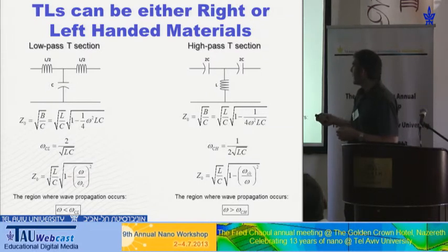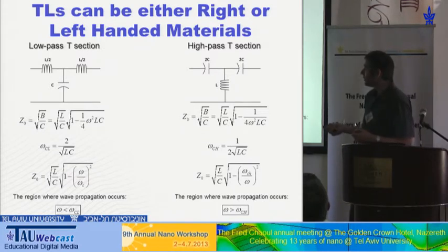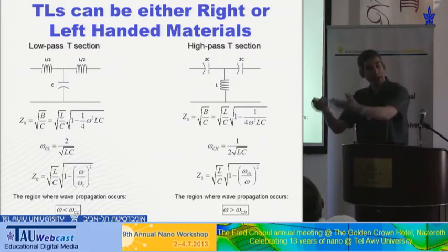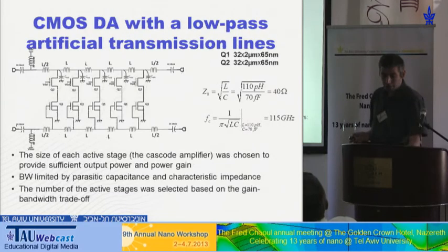Interestingly, the characteristic impedance looks pretty similar. It's, again, this square root of the ratio of L and C of the elements that we're using, but the difference is in the cutoff frequency. Is it a low-pass structure where we have an operation up to a frequency of a cutoff determined by the size of the lumped elements, or we have a low cutoff frequency and it operates at high frequencies, like we see here in this structure? And we can actually use this.